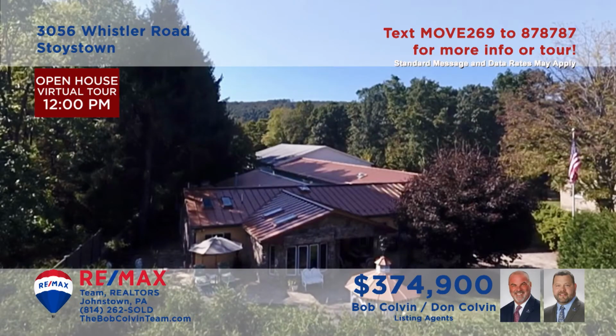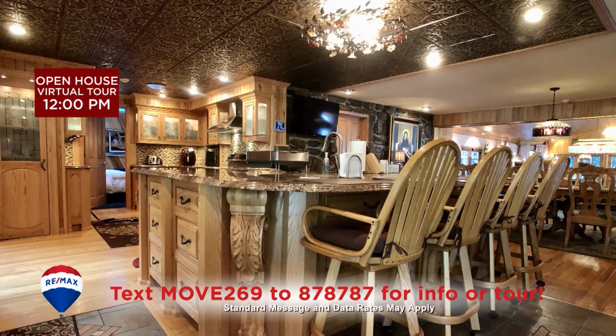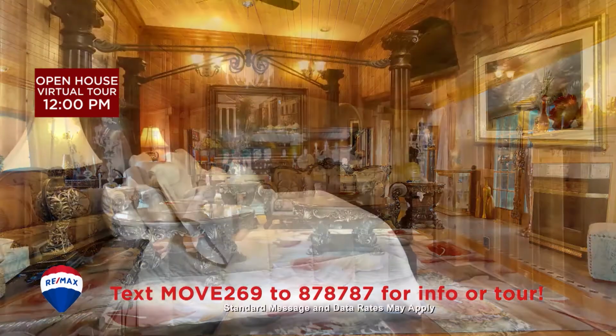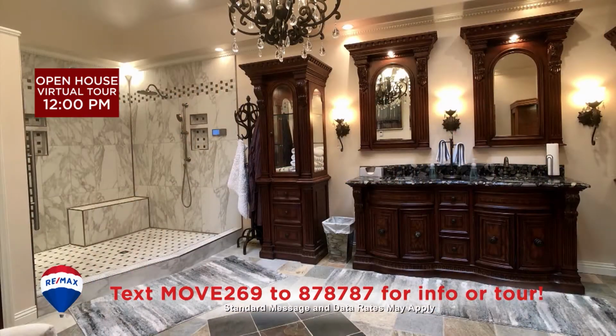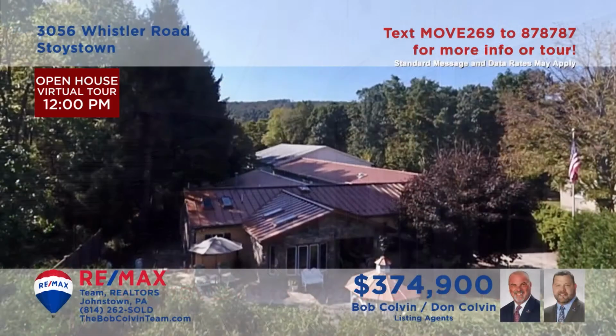Looking for a home in Somerset County? Here's one in Stoystown that is certain to impress. This home's gourmet kitchen has stainless steel appliances and much, much more. Take a look at the details that await you in the living room. There's plenty of room to entertain or simply relax. Some of this home's other features include a custom walk-in closet, heated floors in the two bathrooms, a sauna, a gym, and a wraparound deck to the two-car garage. The Bob Colvin team is ready to tell you more. Give them a call.